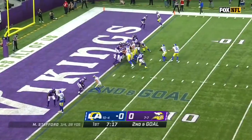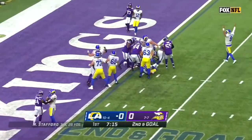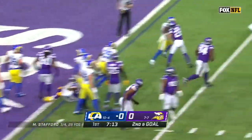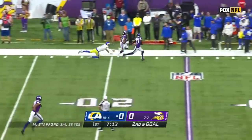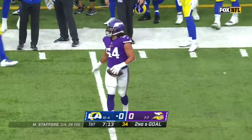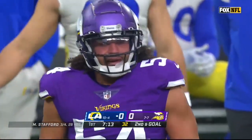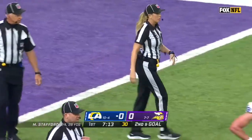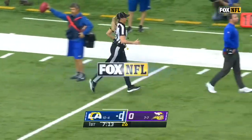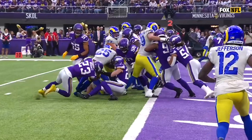Back by Michel. Michel again. Kind of spin forward. He's in for the touchdown. The ball did come out loose. One official signaled for the score. And now the play is finally whistled dead. Official still has the arms in the air. The ruling on the field is a touchdown. All you have to do is break the plane of the goal line, and it's ruled that Sony Michel did as such for the score.